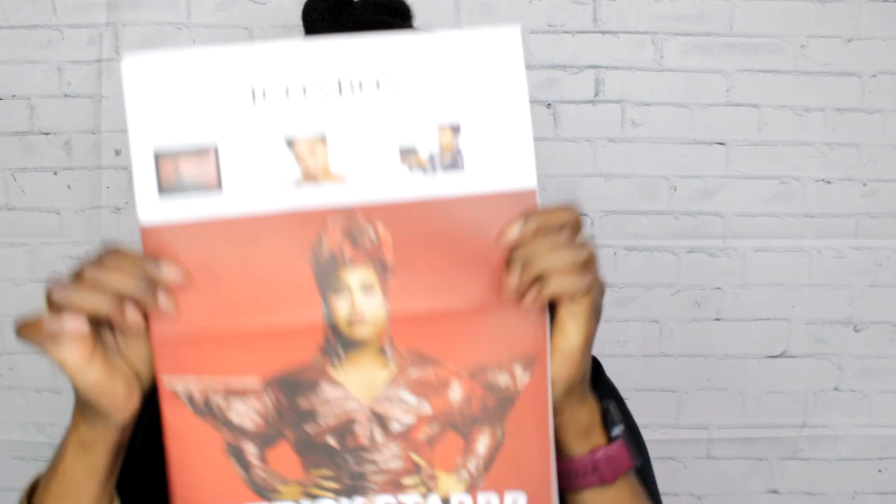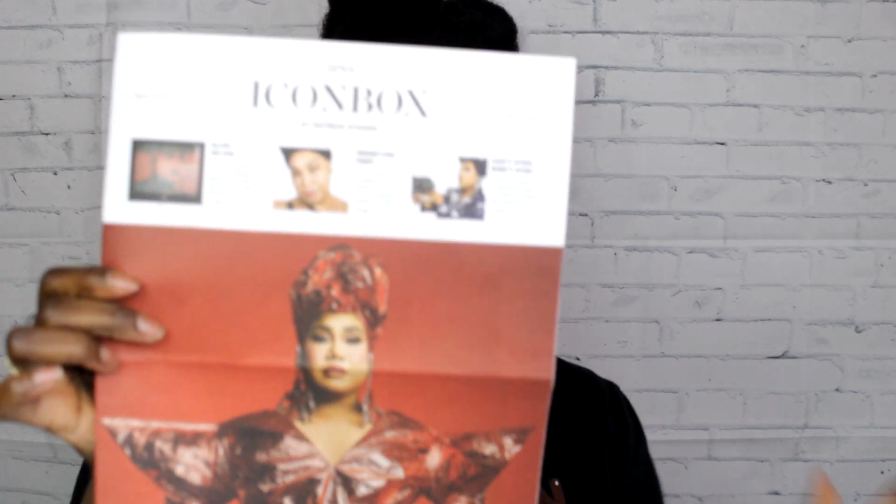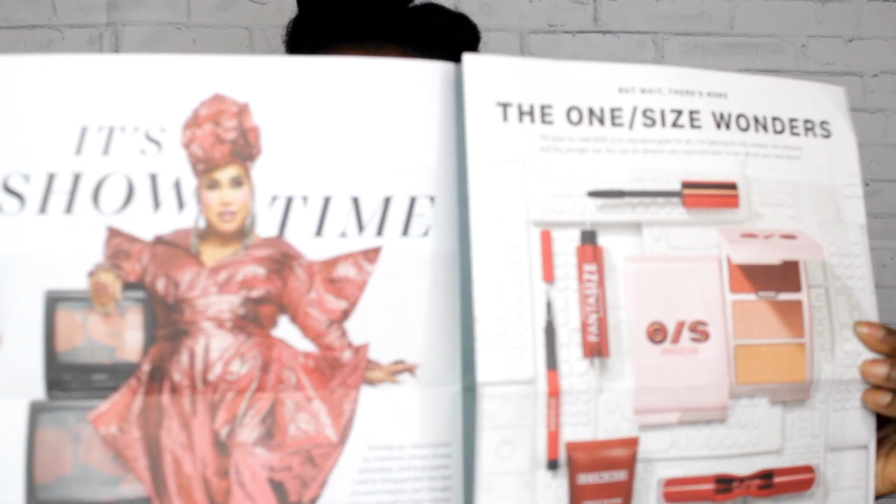So guys, as you can see, we got Starr on the cover. So he is our contributor for the box for this month for the icon box. So inside there's information about some of the products and some information about him, and we also have a little bit more information on the inside here about him and what he likes. So well, let's get started. I can't wait to see what we have.